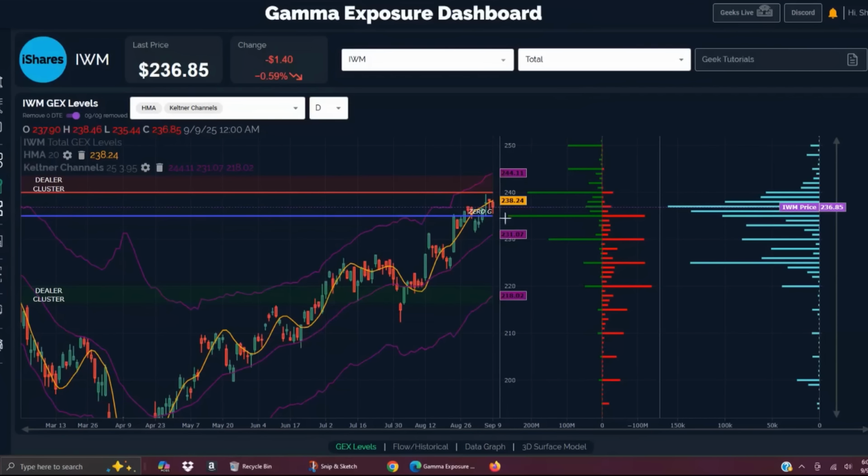Today was a little bit concerning because IWM lost the daily hull moving average at 238.24, but we still have positive GEX. We still have a large GEX cluster at 235 that I would look at as a possible area of support. I'm looking at the positive GEX at 240 as a possible upside target. What we need to watch is if IWM can overcome the hull moving average again, and then we might be able to open the door to 240 or even 245.